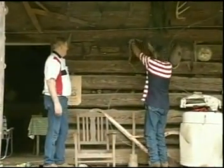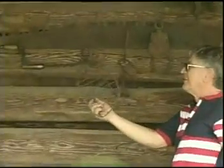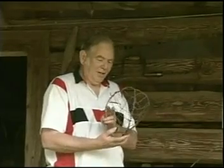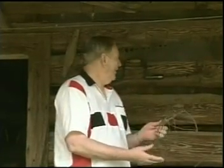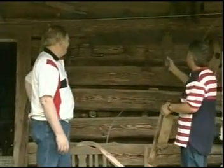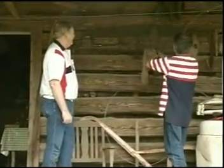Yeah, I've got something else here. The Bible speaks of that muzzle. Yes, thou shalt not muzzle thy ox. And when you were plowing young corn or any kind of feed stuff or in a garden, this could come in very handy. Yeah, the mule would bite the tops out of it.